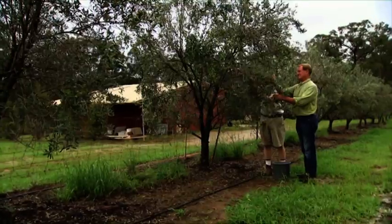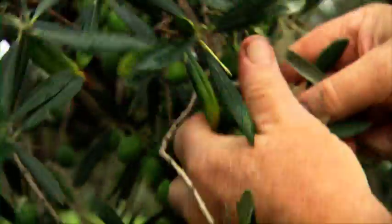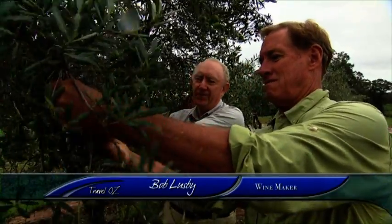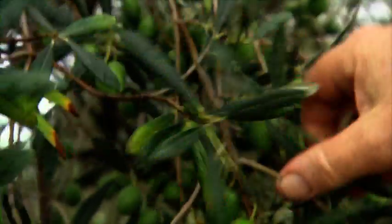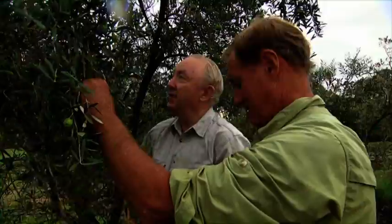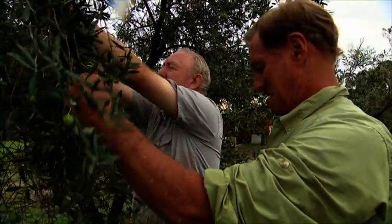Fresh food like olives are also grown and processed here in the Hunter, as Tintilla owner Bob Lusby testifies. You just strip them easily, they come off, and we just drop them in the bucket. These are a Spanish variety called Manzanillo. We've been doing this now for 20 years, and when we started out we weren't too sure what would happen, but it's worked out very well for us, really.